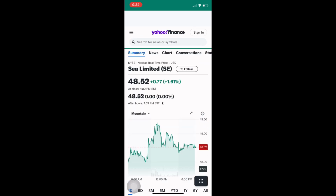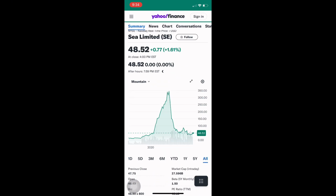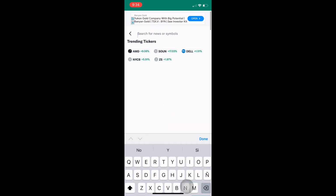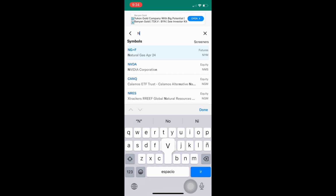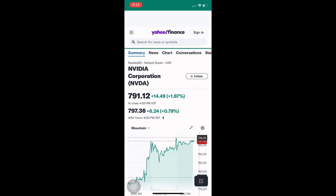This one is C Limited, and when you zoom out, you can also see it has the same issue as X. So definitely be cautious when you're investing, and check your stock before you actually make a purchase to make sure it's the right stock for you and the thesis of the company is a good one. So look at NVIDIA.